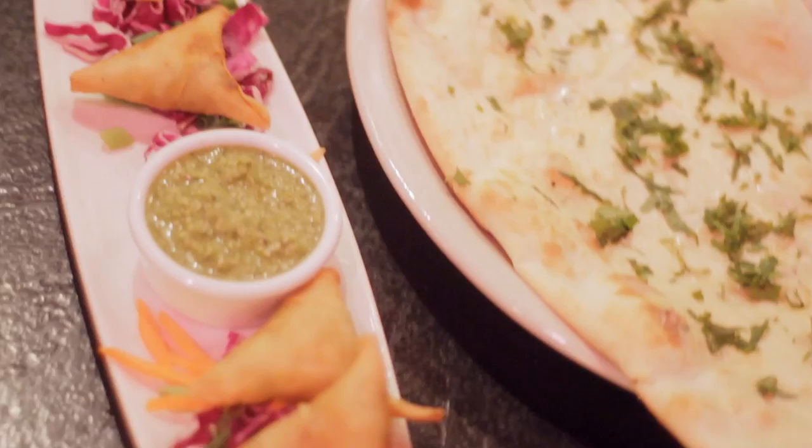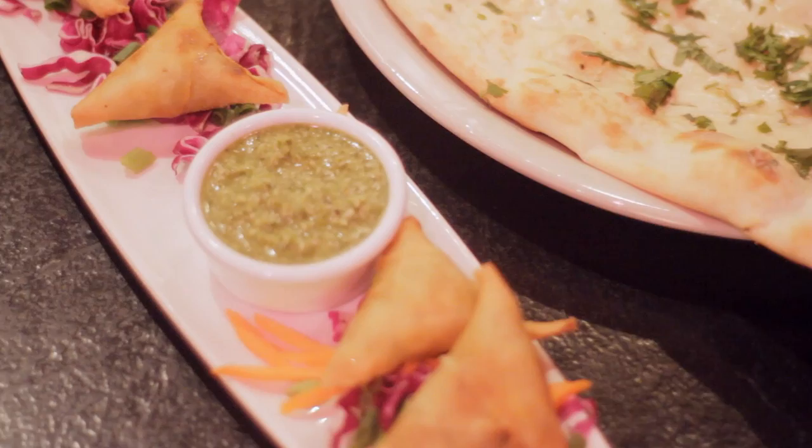Here we have two different types of samosas. Samosas are eaten anytime during the day. They're not always served as an appetizer. Sometimes it's a meal or a quick snack. Garlic naan is just a staple with everything. You've got to have that. So that is our meat samosas. It's ground lamb and ground beef. It's got onions, garlic, ginger.